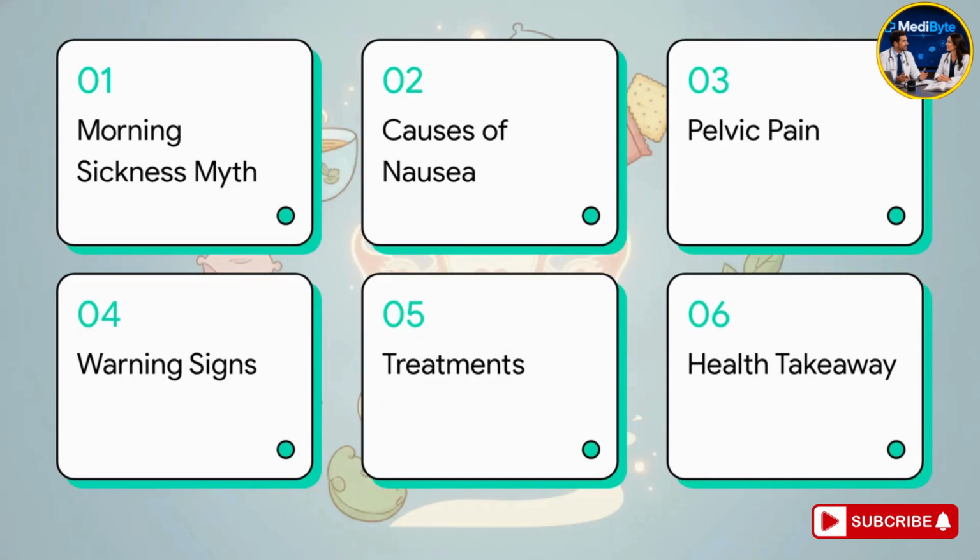Okay, to make all this complex medical info easy to digest, here's our roadmap. 1. The morning sickness myth. 2. Causes of early pregnancy nausea. 3. Normal versus abnormal pelvic pain. 4. Red flags and warning signs. 5. Treatments for your symptoms. And 6. Your MediByte health takeaway.